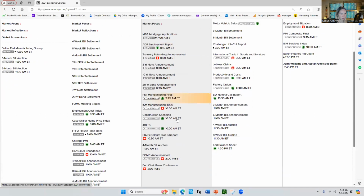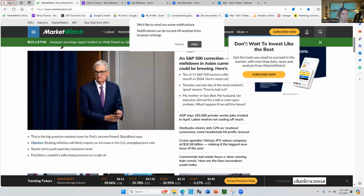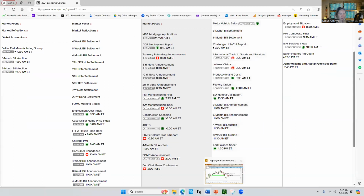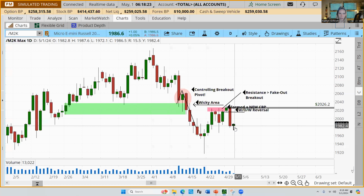Moving forward, we already had Treasury refunding. We had ADP employment. So a couple of economic reports have already come out. Coming over to Market Watch for a moment, just seeing the ADP numbers. ADP says 192,000 private sector jobs created in April. Labor market not cooling off much. So that's pretty bullish. If we're getting 192,000 private sector jobs created in April, that can be bullish for the economy. So kind of seeing the result of that and looking a little bit bullish as we start off today's session.